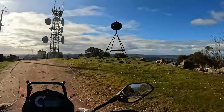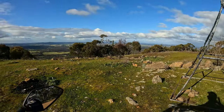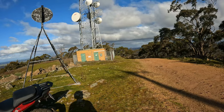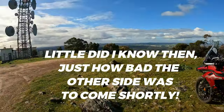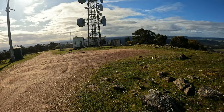And going by the big sphere on the stand, this is the highest point. To be quite honest, that wasn't as hard as I thought it was going to be. Maybe I've just got to be a better rider since last time I was up here. And it was on that bike too, by the way. So yeah, there you go.